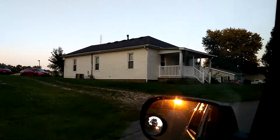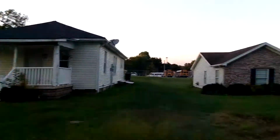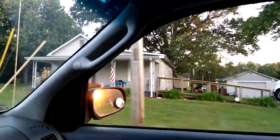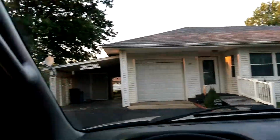There's my house right there. Not the one I own, but that's where I lived. 238 William Street, back in 1981 up to 1986. These two houses were never there. Oh, this used to be Russell's house. I remember. This is where Elvis and Mildred Reed used to live, 248 William Street. Oh, man.